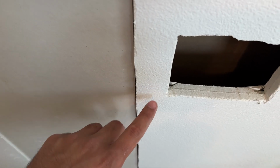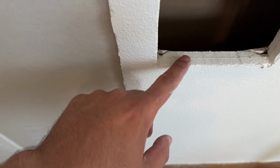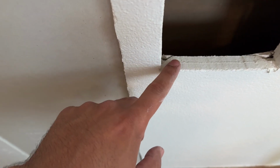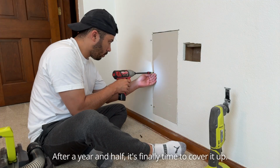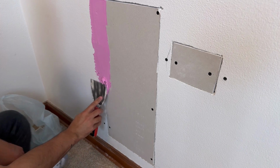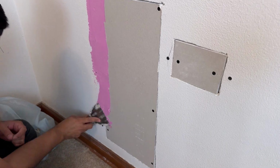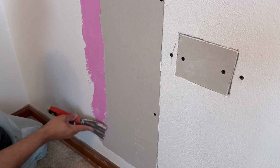So I have old drywall here, and as you can see, there's like a double layer, and each of the layers here is like 3/8. Okay. Fast. This is the first time I'm doing this, so hopefully it works out.